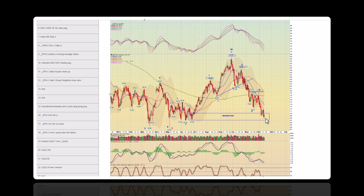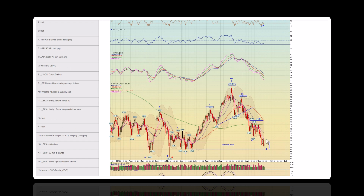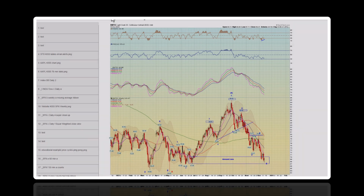Is wave 5 done, though? We're not completely sure, though. May not be done, but you do have 5 waves, so we are looking out for potential reversal, and we're getting a little bit of one right now. Clearly, that head and shoulder pattern played out absolutely beautiful.